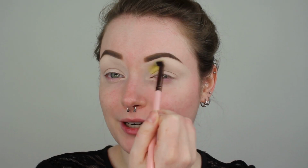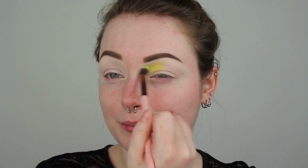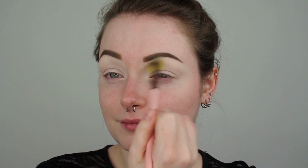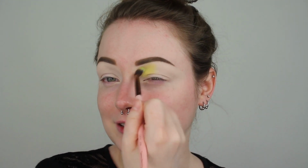So the first shade that we are going to be going in with is seriously the one that catches my eye every single time that I open up this palette, and it is this beautiful neon yellow shade right here. So using my Luxie 229 tapered blending brush, I'm just going to be applying this shade into the crease of the inner third of my eye. I'm just doing little circular motions to blend that upwards towards my brow. Ooh, that color's really pretty. It almost has a little bit of a green hint to it, which is really gorgeous. It definitely is giving me that neon vibe that is so popular right now. Okay, but can we take a moment to appreciate this neon yellow? It is so stunning. It definitely reminds me of that neon yellow and neon green trend going on right now.